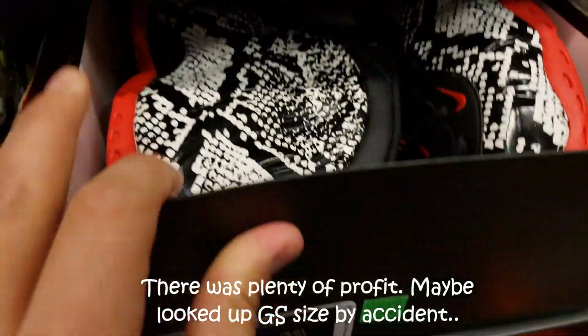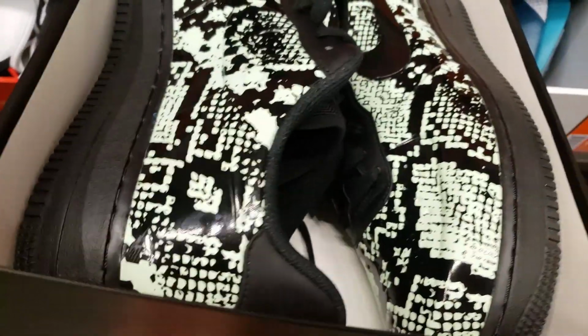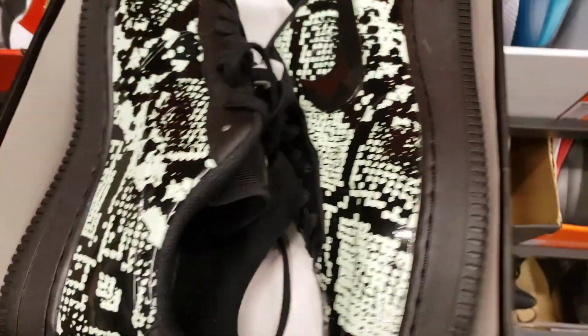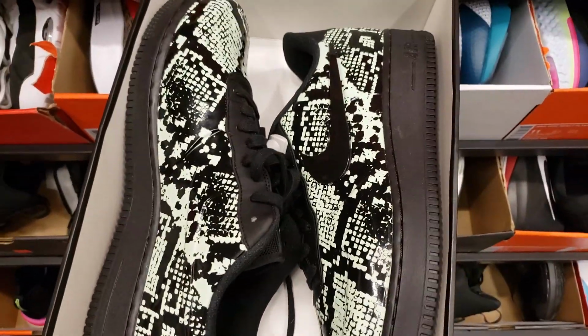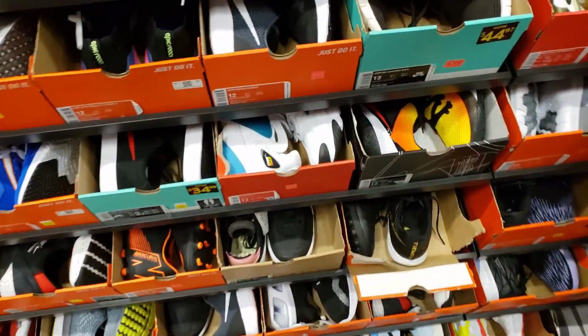Alright, I checked gold. Could make a little bit of a profit, but not enough. Not worth all the work, so we're gonna put that back. Seeing these Air Force foam composite Pro Cups. Yeah, these are going for $50, 30% off, so $35. Not too bad. We're in the size 12s.